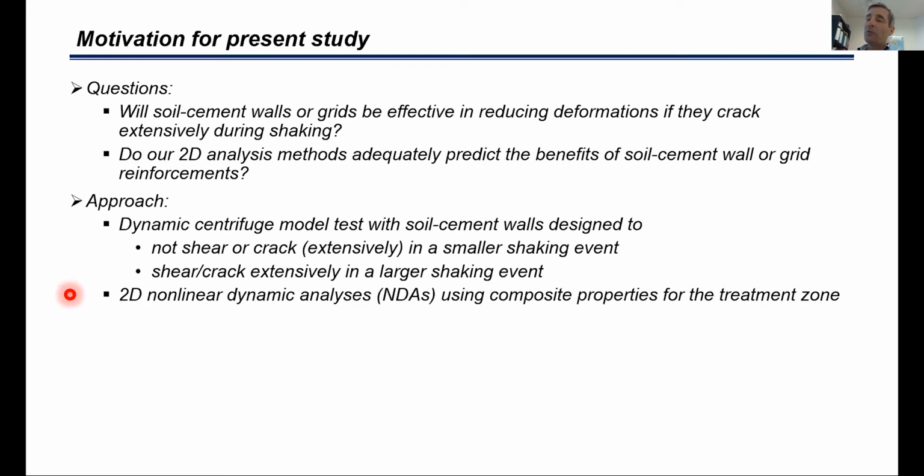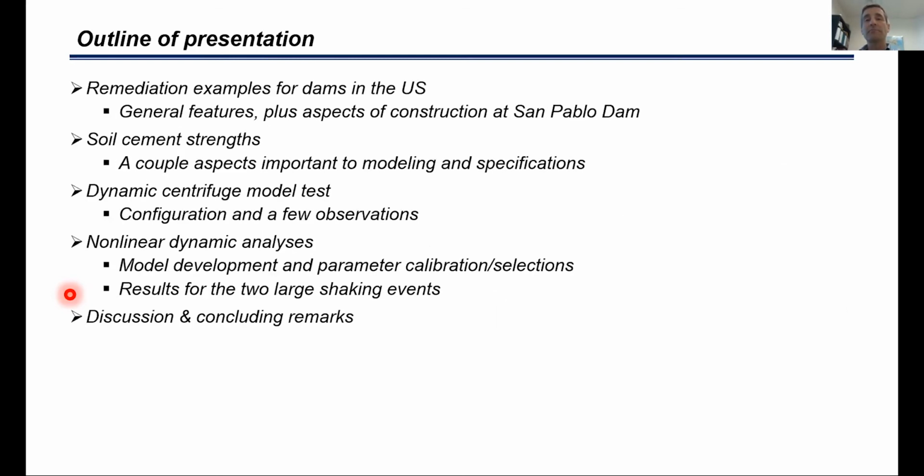Given that data, we're going to do a two-dimensional nonlinear dynamic analysis. We're going to follow what are essentially the same practices that are commonly applied in these projects that I was just referring to. We use composite properties in the treatment zone and the same kind of procedures and protocols that have been applied to those projects. We want to see, in hindsight, can we validate the method that has been used to design those remediation projects.